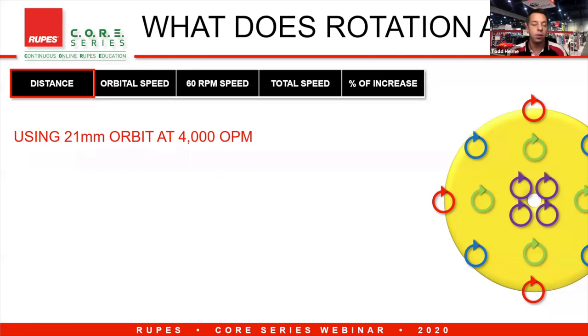To calculate the distance of the orbital movement, it's a matter of taking the diameter times pi multiplied by rate. So we're using a 21 millimeter orbit at 4,000 RPM.